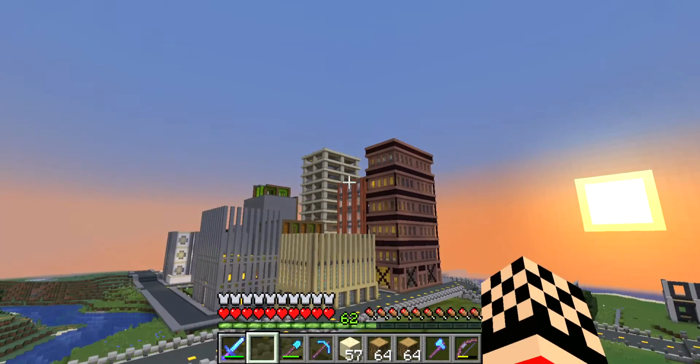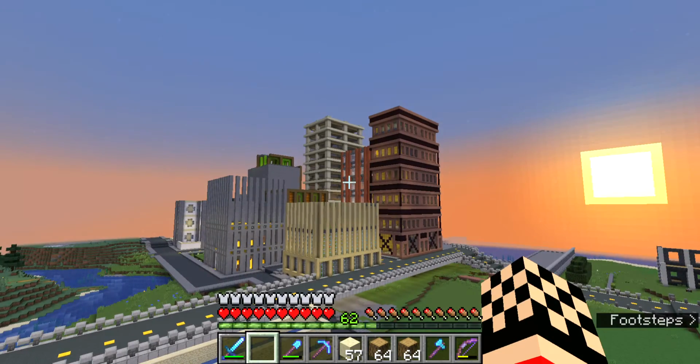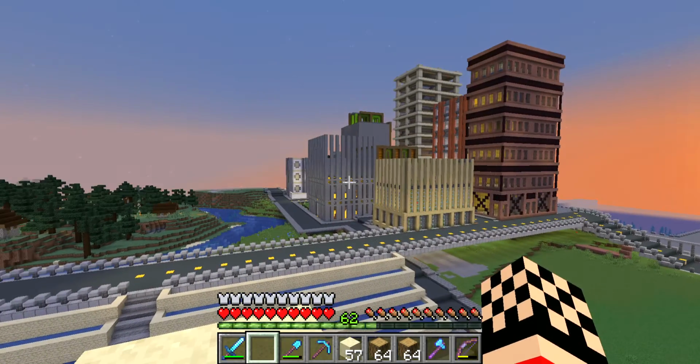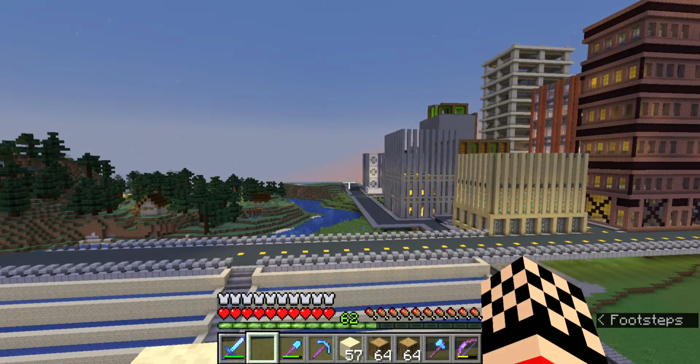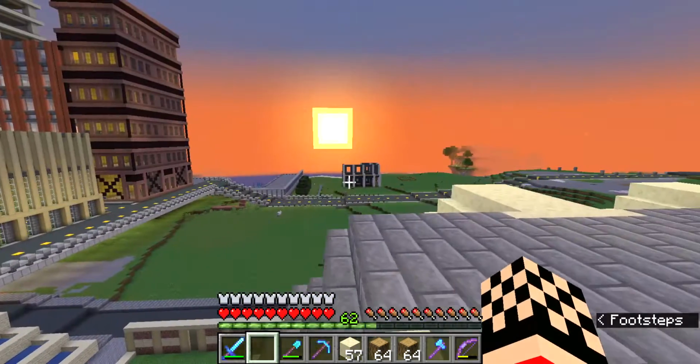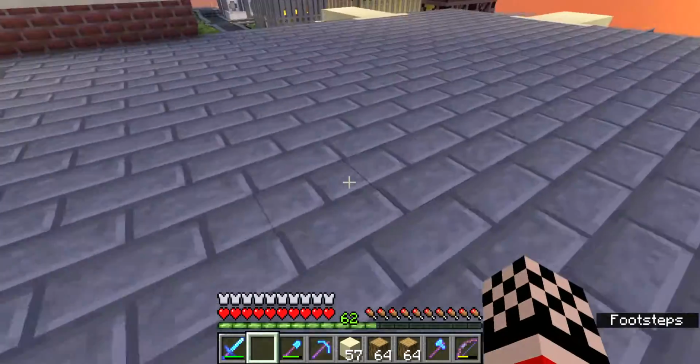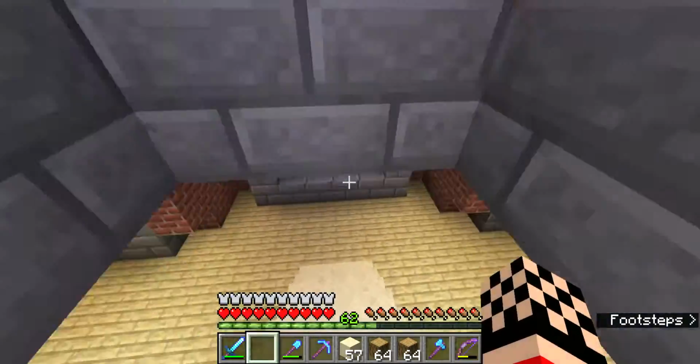This orange one, I keep not gathering the resources that I need, and I use kelp in so many places and for so many different things that I never have enough of it. But yeah, let's go, and I will show you what that is once I sleep.